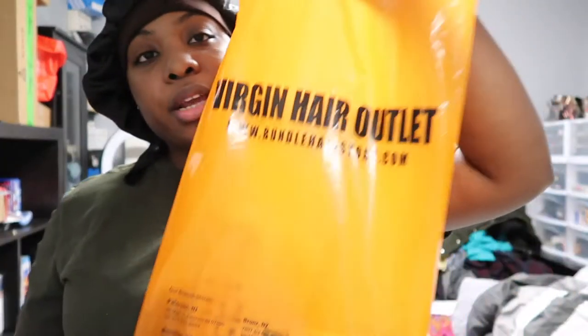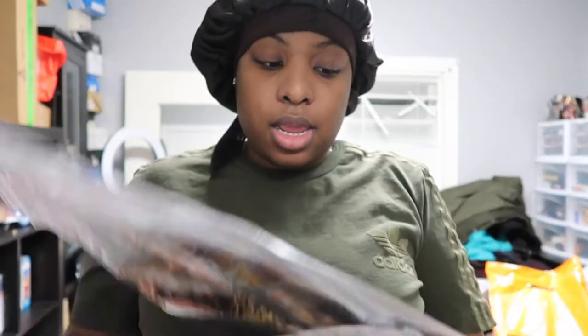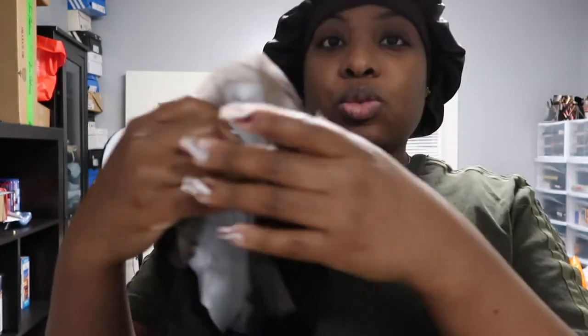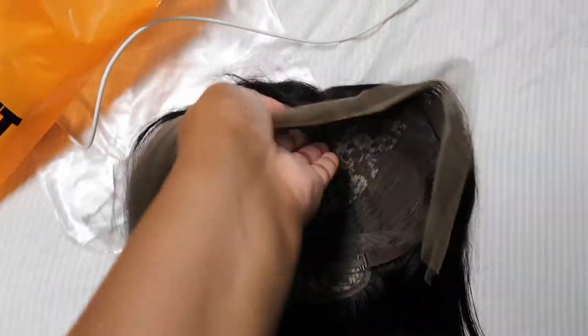I went to Virgin Hair Outlet and I picked up this wig. It is a bob. I think the bob will look real cute. Because the dress, I don't think curly hair will go with it. Y'all gonna see. It's 100% raw Indian hair. This is what the inside looks like.